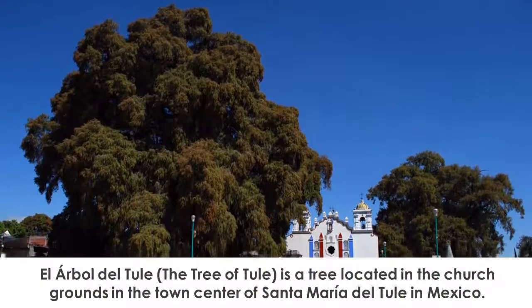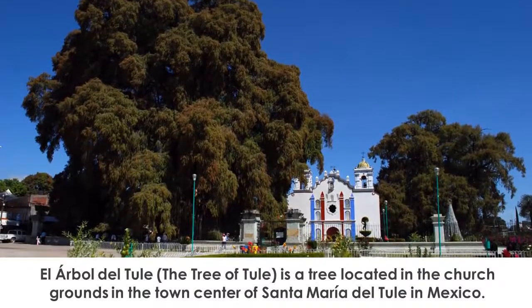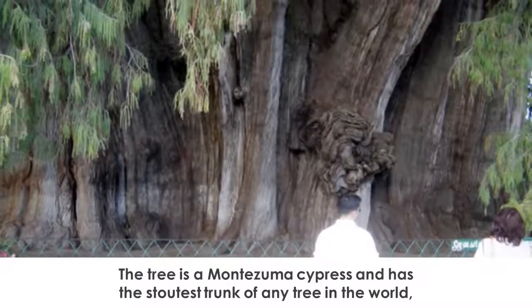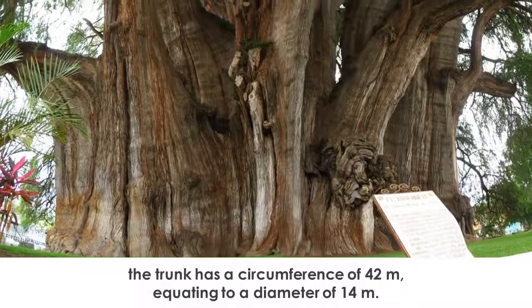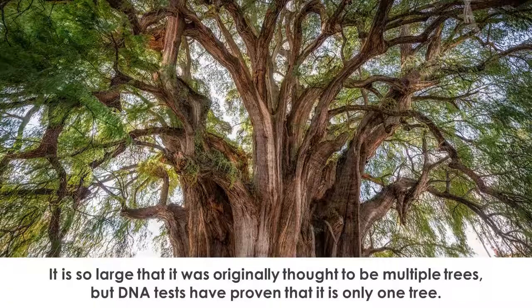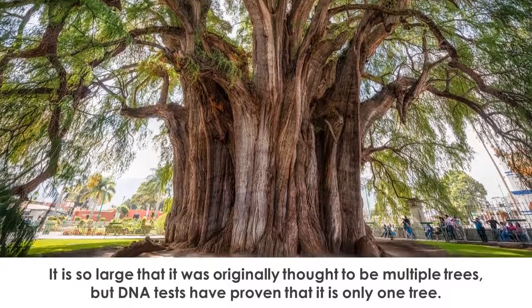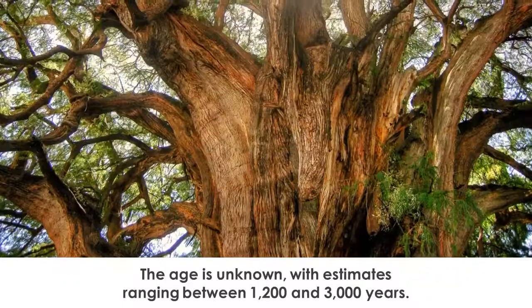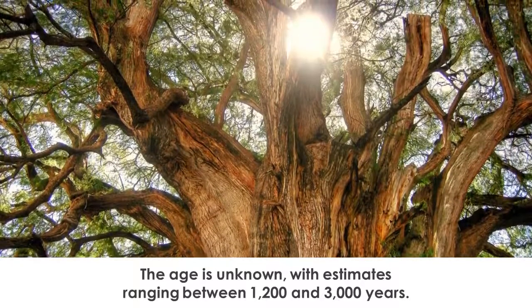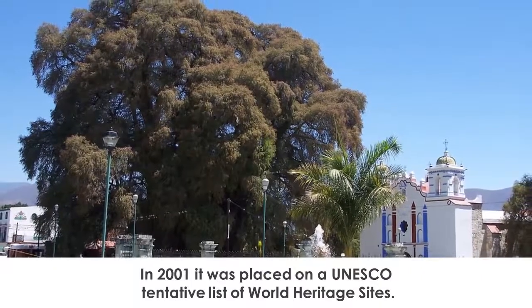El Árbol del Tule is a tree located in the church grounds in the town center of Santa Maria del Tule in Mexico. The tree is a Montezuma cypress and has the stoutest trunk of any tree in the world. The trunk has a circumference of 42 meters, equating to a diameter of 14 meters. It is so large that it was originally thought to be multiple trees, but DNA tests have proven that it is only one tree. The age is unknown, with estimates ranging between 1,200 and 3,000 years. In 2001, it was placed on a UNESCO tentative list of World Heritage Sites.